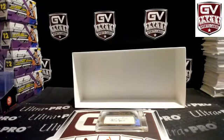So how it's going to work is there's going to be, as you're going to see here, 12 spots in the random. We're using the same dice roll for both since there is an extra hit.